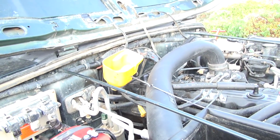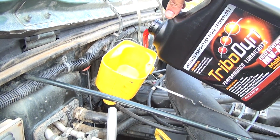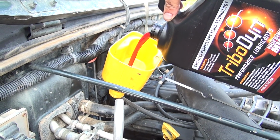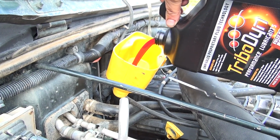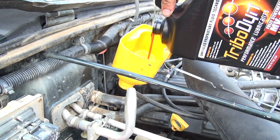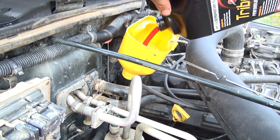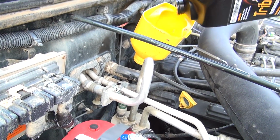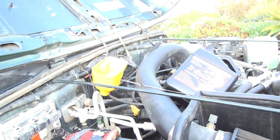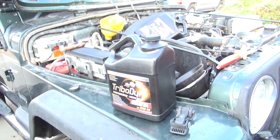Anyhow, here we go. I started to fill up the transmission. Hopefully I don't spill it, which I've been pretty good at doing. Let the funnel stay in place. So there's that. Whoop. And slow down for it. So this takes 7 quarts. It said on the thing 7 quarts. That's 4. I'll do the other 3. Get that lined up, and then we'll come back and I'll show you me putting the oil in.